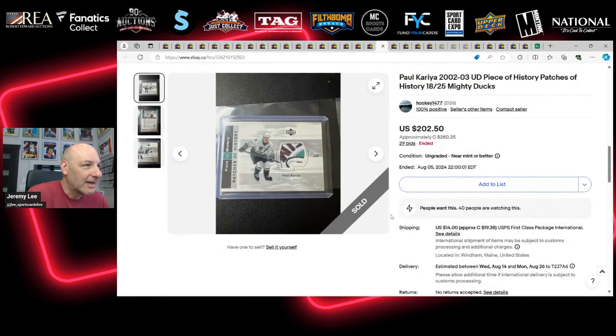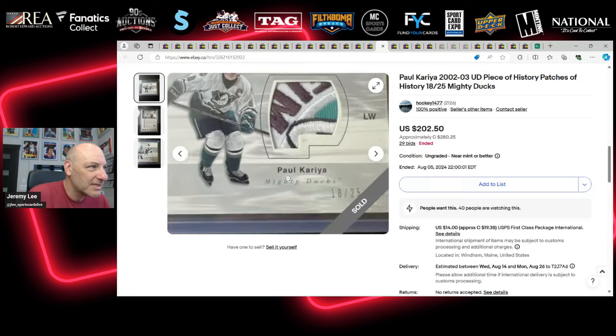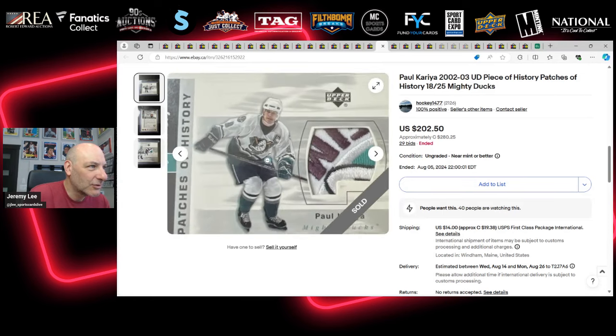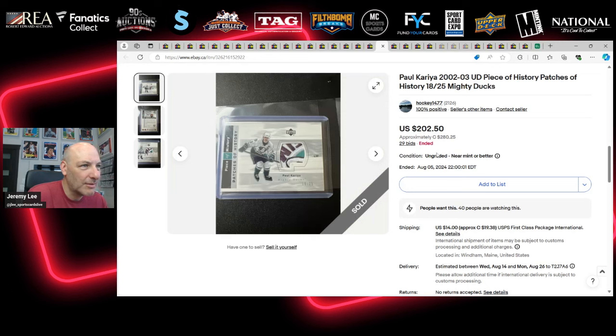Congrats. All right. Look at this Paul Kariya patch. It's just a beautiful patch. I had to watch it again, see what it would sell for. 02 Upper Deck Piece of History, numbered out of only 25 copies, and just a sick patch on that. Look at that beauty. Just a great full body shot of Paul Kariya. Tons of hobby love for him. Does 202 US, 280 Canadian. I know the Paul Kariya guys, whoever got this is very happy.